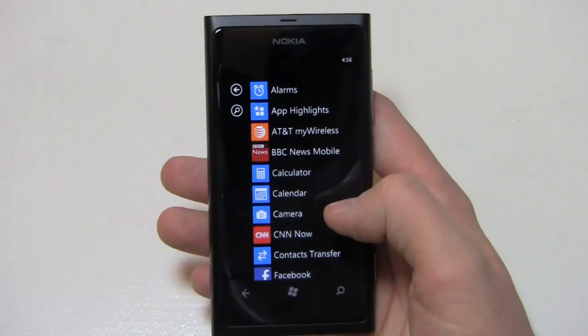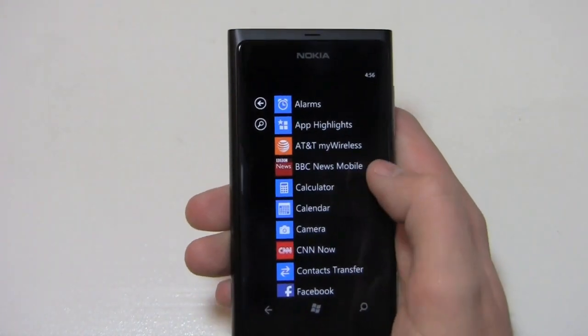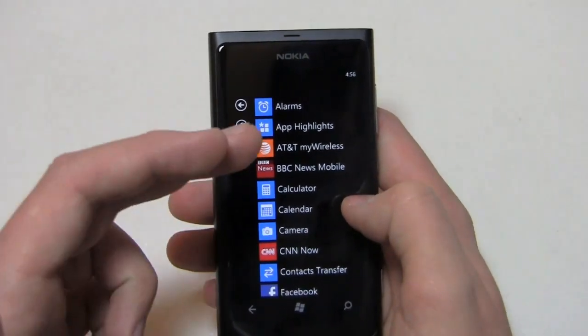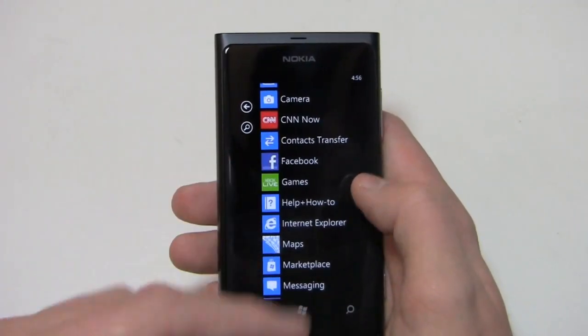Now, this thing is unlocked, so it's unbranded. You're not seeing any carrier installed applications. I installed My Wireless myself from the marketplace. But you'll see out of the box, you get the typical Windows stuff. I've installed My Wireless, BBC Mobile, CNN, a couple of apps just to toy around with it, Facebook.